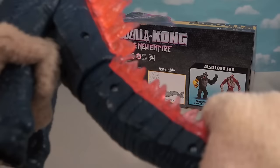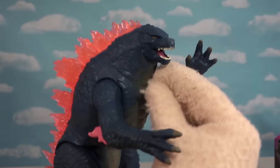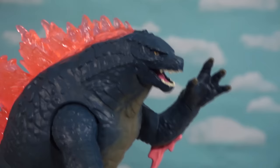Oh man, I about broke my puppet arms. Smash. I get rid of that. But look at him. Oh man, it's giant Godzilla. Yeah! Oh, that's so cool. And the jaw articulates with that. Oh, I love it. That's so cool.